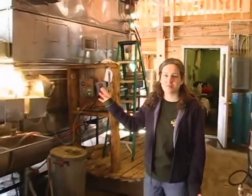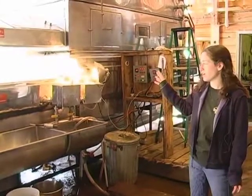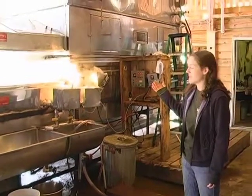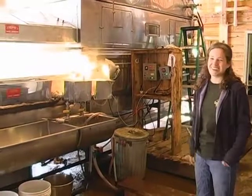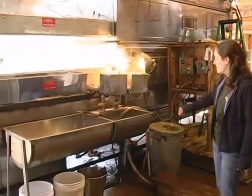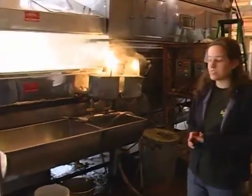Okay, so what we're doing here is we're actually boiling our sap that's been concentrated from its original form down to about 6% sugar, as opposed to the 2% it comes in straight from the tree. And we're just basically boiling away as much water as we can to get it down to what we want, which is about 87% sugar. And then at that point, we're going to start drawing it off, which is what we'll do right here. And we'll run it through, and we're going to filter it and then check it for its grade.